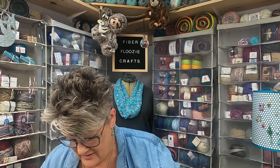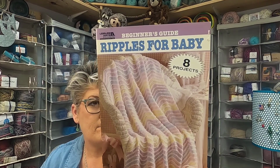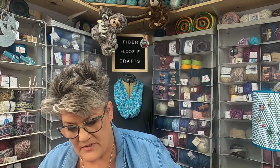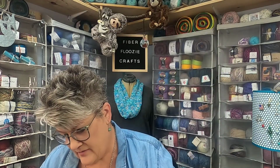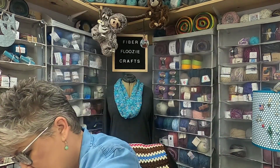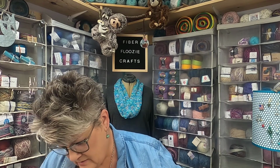So, Happy Gurumi. Then there's another Leisure Arts, Ripples for Baby. There's some absolutely beautiful lacy blankets in here. Look at those. 8 projects in this one. This one is head wraps. 10 projects in this one. 10 head wraps in this book. This is also a Leisure Arts book. Oh my goodness.